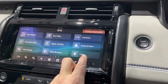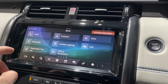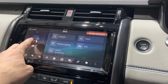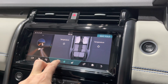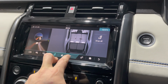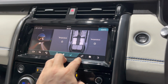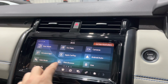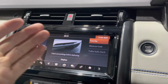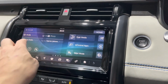Web browser, of course, once you've put in the SIM card and connected it to the internet. Ambient lighting, so you've got several colours you can choose from. And Bluetooth seats, so the seats you can fold all and unfold all from here. You can drop everything. You can also heat and cool the front seats, the rear seats. And then deployable tow bar, so you can deploy the tow bar, etc., measure the load. So it's a great option to have. You can do it all from this screen here.